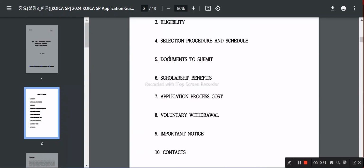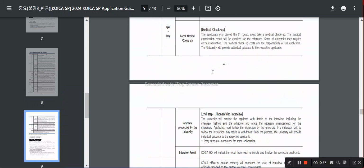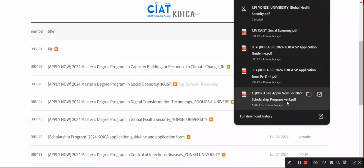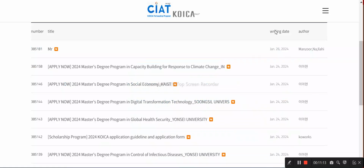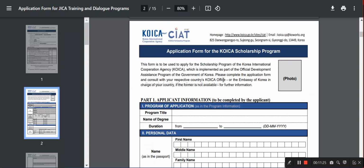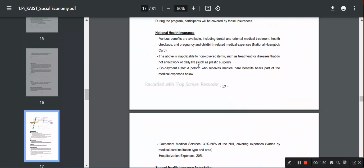Let me show you where. Documents to submit at the fifth step. So here you can see documents to submit. Now first we have to fill the application form part 1 to part 4. Here you can see that we filled the part 1. Let me show you again. Okay, you can see part 1 to 4. This is application part 1 to 4. All the parts are in this form. First, let's fill this form, then go back to guidelines.